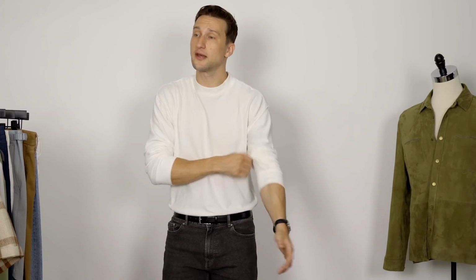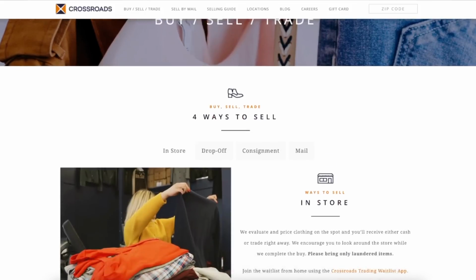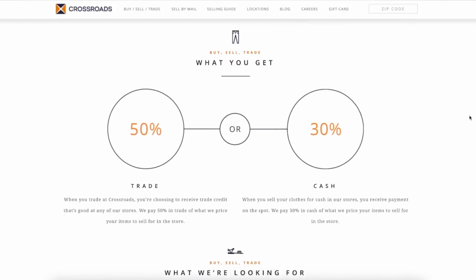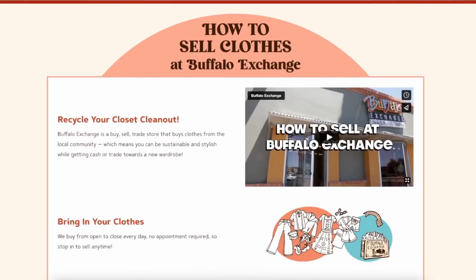Point number four, you of course can sell your clothes to thrift stores. Now, thrift stores here in New York are great, but all over the world they can be great, they can be not so dope, but two main ones I want to call out are Crossroads and Buffalo Exchange. The upside is you get money right away when you sell your clothes versus Depop or Poshmark where you have to wait until someone buys it.